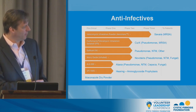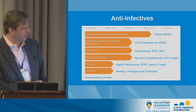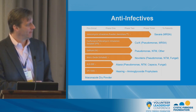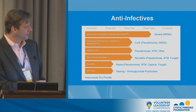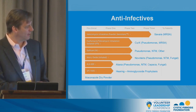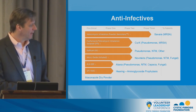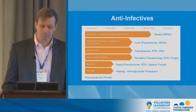There's other drugs that we've heard about before, which are ongoing right now, trials, gallium, nitric oxide. These have opportunity to treat not only bacteria, but other things such as NTM, fungus. Actually, they tend to be broad spectrum. And then I'll just mention a couple other ones. This is a very potent but early antibiotic that's being tested in Belgium. We're paying for all that work. And then itraconazole is an antifungal that's being tested.